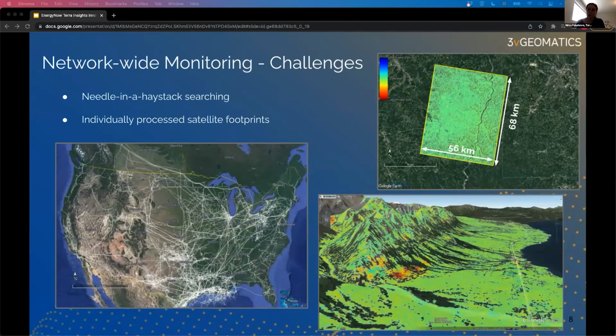Monitoring entire pipeline and transportation infrastructure networks poses significant challenges, with number 1 being the sheer extent of the area that needs to be covered, and number 2, the prioritization of the most critical displacement areas. Current standard in InSAR monitoring is to choose a few satellite footprints covering the areas that are most prone to ground displacement, and generating and delivering the analysis for each footprint separately. 3VG's innovation is focused on building a fully automated system for products that span dozens of data stacks and seamlessly covering the entire networks with satellite data and providing near real-time InSAR monitoring updates.